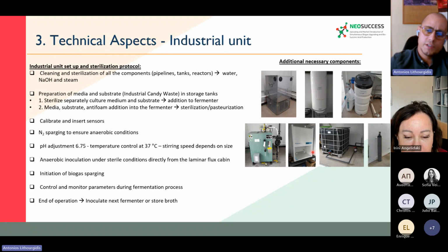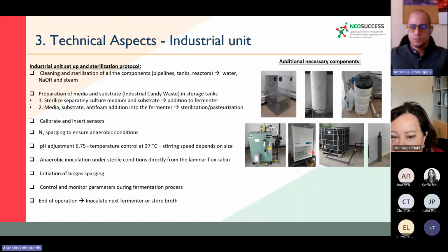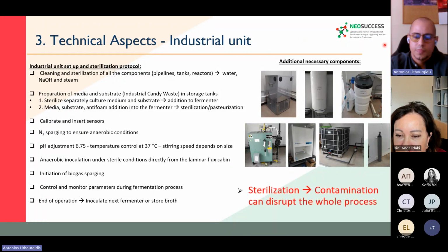In this case, we would need some very necessary components. The most necessary is the steam generator, which actually saves the whole process. We have chillers, we have decalcifiers, and big storage tanks for acid and base needed during the process. We have nitrogen tanks that can be used to ensure anaerobic conditions. And of course, we have a laminar flow and extractor hood, where the first inoculum coming out of the lab is transferred under sterile conditions to our fermenter.